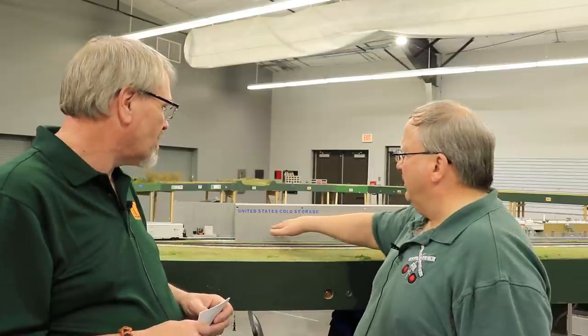Well, I'd say I've really enjoyed seeing all the layouts and modules here today. But this one behind us is one of yours. Why don't you tell us just a little bit about this? It's a very impressive structure on a really nice module. This is a United States Cold Storage. It's here in Omaha. It's modified to fit the module a little bit. Normally the building is twice as long and a lot deeper. They take rail cars into the building to unload the frozen foods, and they go out by trucking, which I've modified.